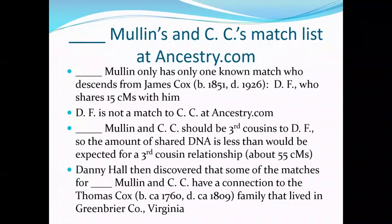Now, this isn't extremely common, but it's not extremely rare either. We know from previous research that about 10% or so of third cousins don't share any autosomal DNA. And in this particular situation, apparently there just wasn't much DNA that was passed down on this particular Cox line from DF's ancestral line to the Mullen and CC line. So anyway, that was kind of interesting. So less shared DNA than we would expect and very few matches.